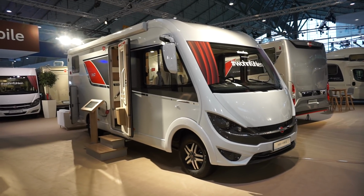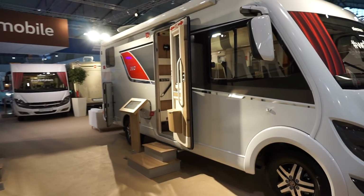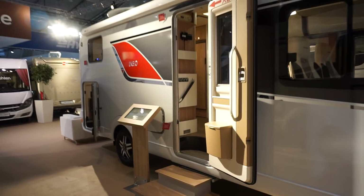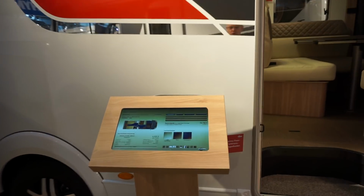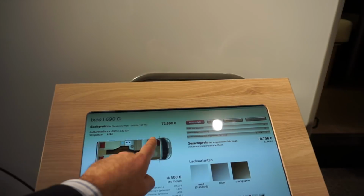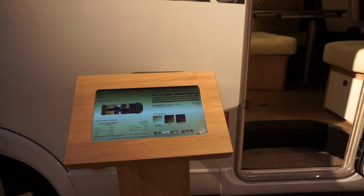This vehicle is the Burstner Ixeo i690G, which is a 7 metre long vehicle, 232 centimetres wide, and it will cost, well, from 73,000, and if you want the options that this has got, it's 79,000.